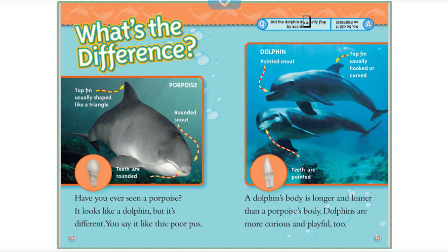Did the dolphin do a belly flop by accident? No, he did it on purpose.